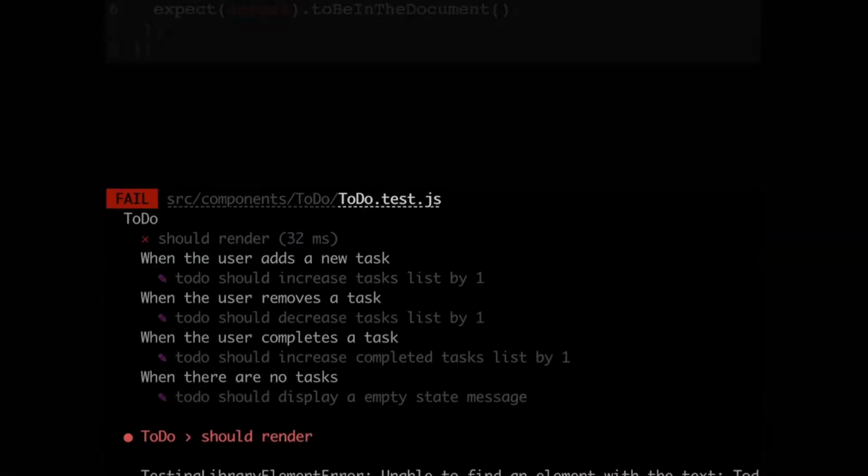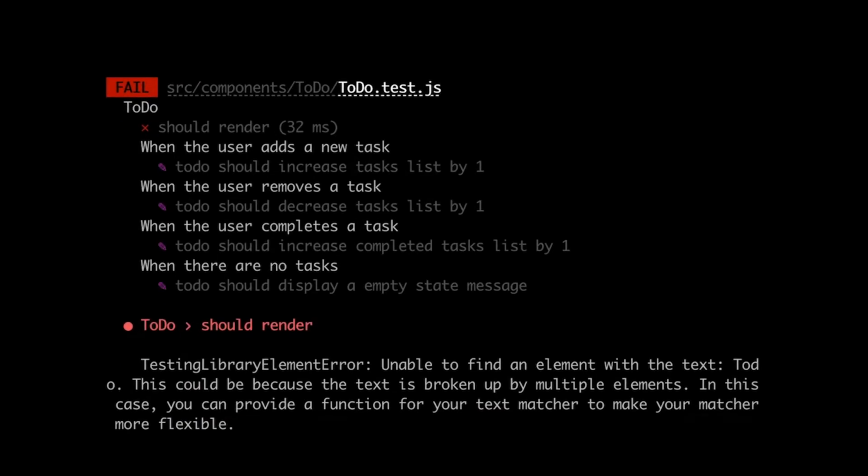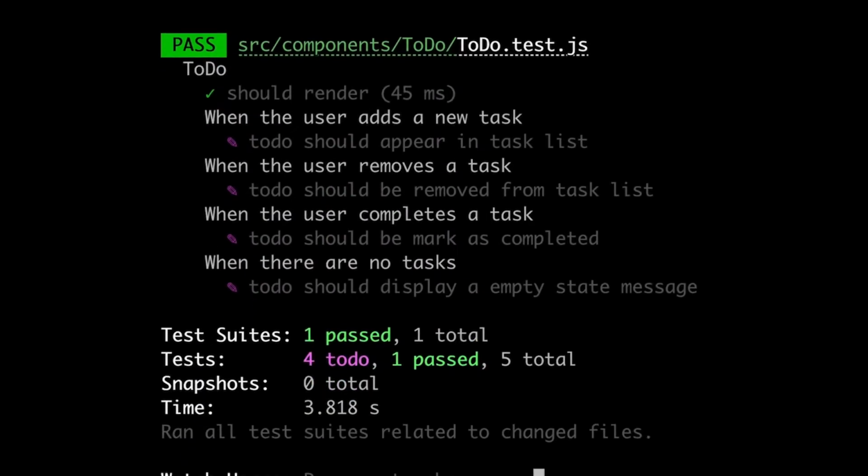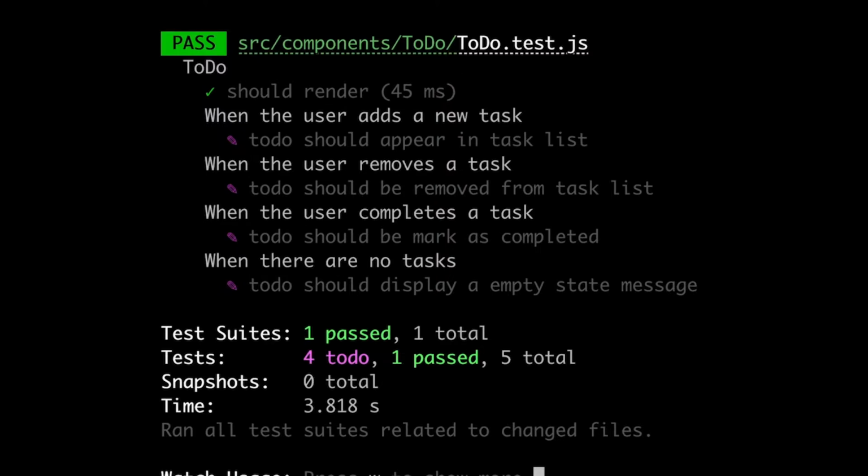If we run this, we get a failing test. And what is failing is that they can't find any element that has a text called to do. So let's fix that. So we go back into our to-do file, add some code, run our test again, and it passed.